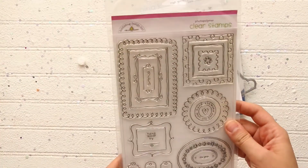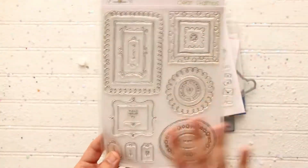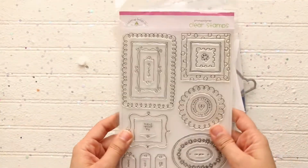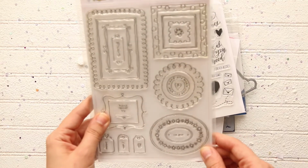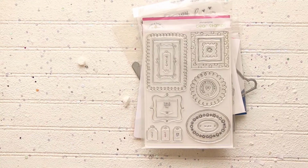And the last one is from Doodlebug. This is my first time to buy something from this brand. So cute. I really love all these whimsical frames. Yeah, that's my haul.